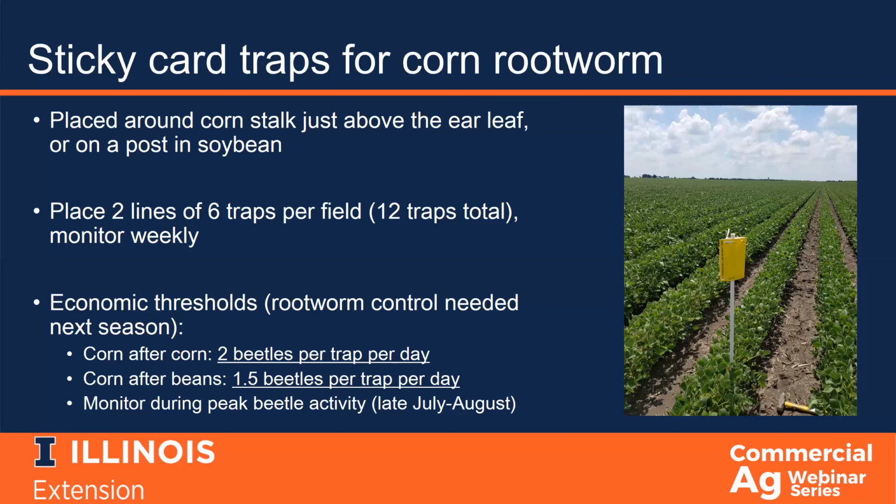And you're going to make that control decision on the peak population level. So you're going to take, of the 3 or 4 weeks that you sample these fields, the highest population, that's what you're going to use to make that control decision, whether or not a control is going to be needed.